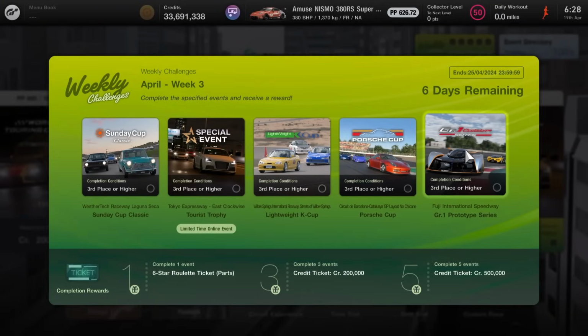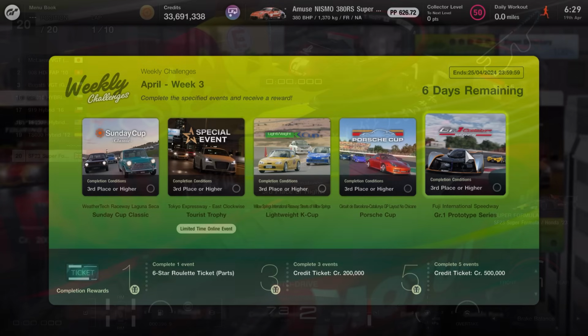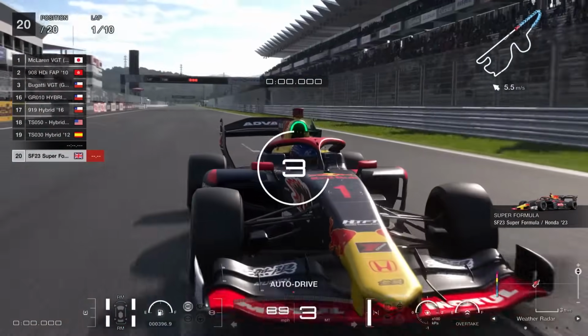And then finally, we have the Group 1 Prototype Series, this time over at one of my favourite tracks in the game, Fuji International Speedway. Now, just a side note, this one does have weather that is very variable, so it can come in, it might not come in. So just be aware that what I show you here might not and probably will not be the same for you.